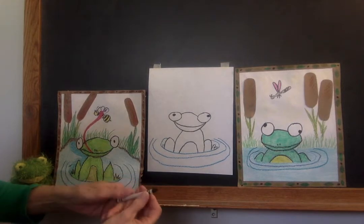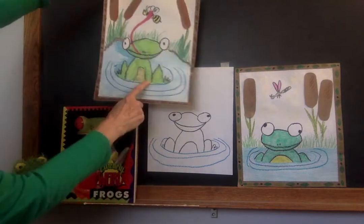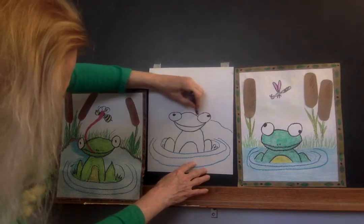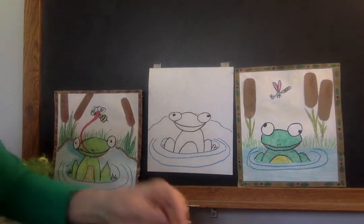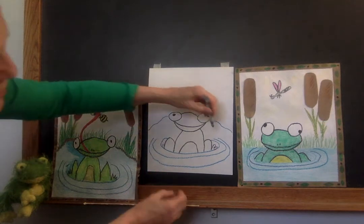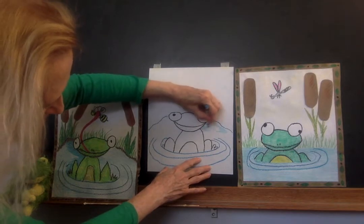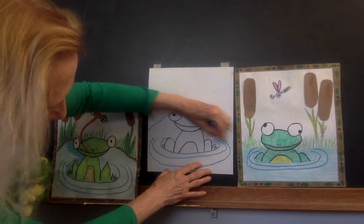Now, if I want my pond to go more round, I can have a round pond like this, or I can have the straight edge. If I want a round one, I just take my crayon and I sort of wiggle it back here, and I give it that round edge. Okay? Now I choose a different color. Maybe I used all sort of dark, so maybe I'm going to use this color, and that's what I'm going to color my water with. I'm going to color all around my frog with this color, and I'm going to color right over these rings right up to my frog.